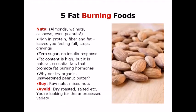And next on the list is nuts. Almonds, walnuts, cashews, even peanuts. Now a lot of people will tell you to stay well clear of nuts because they do have a high fat content. However, because they have a high fat content, also a high protein and fiber content too, a small handful of these will leave you feeling full, will suppress your appetite and can stop cravings. Nuts also contain 0 sugar, so there's no insulin response whatsoever. Now although the fat content is high, it's natural essential fat that promotes fat burning hormones inside your body.